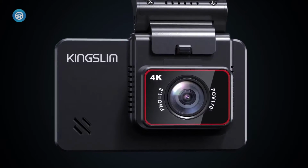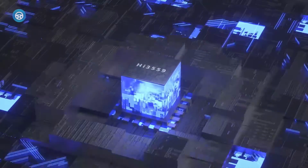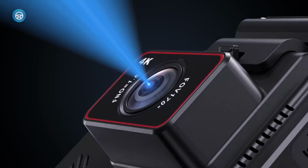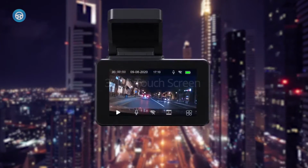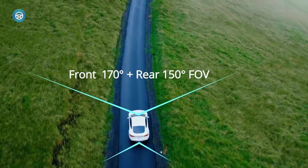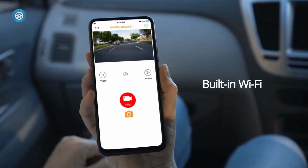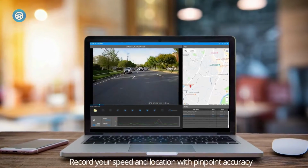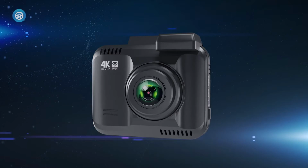It features a wide 170-degree field of view from a Sony Starvis sensor and a 150-degree rear Full HD 1080p camera that can also be wired to function as a reverse camera. Plus, a 3-inch IPS high-definition touchscreen, support for up to 256 GB of storage, accident detection, parking monitoring and smartphone connectivity come included. It is an incredibly hard bargain to beat.